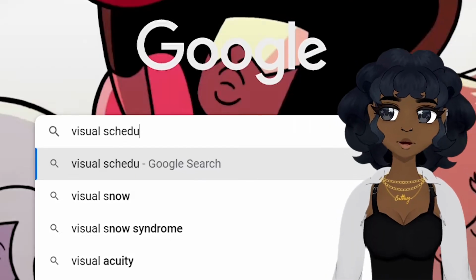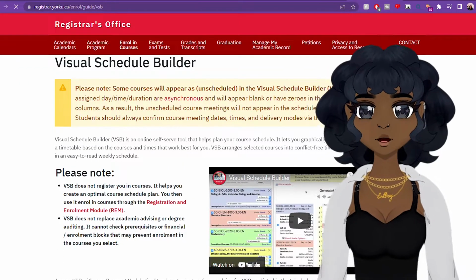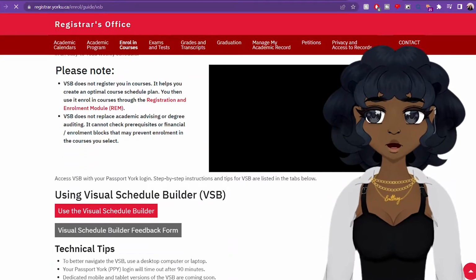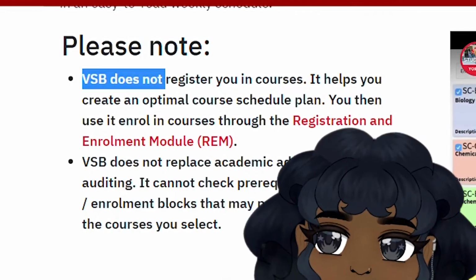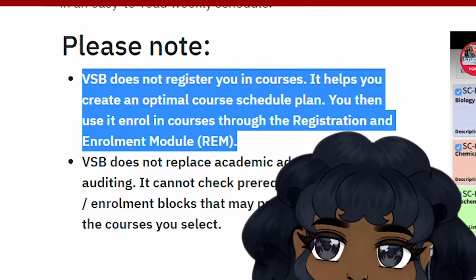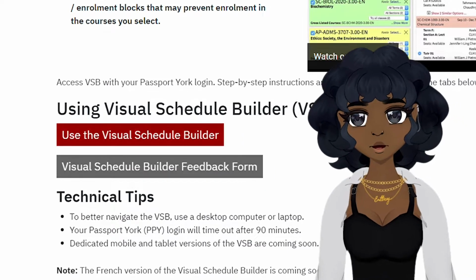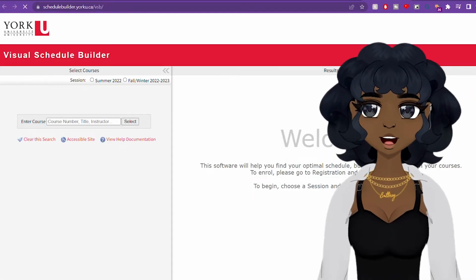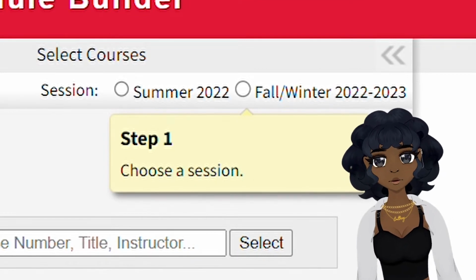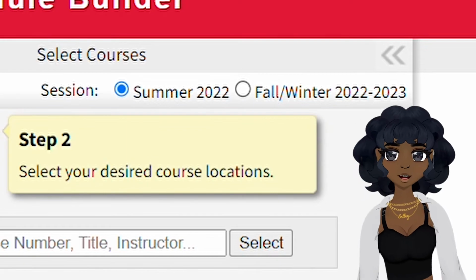Alright, so first, search up Visual Schedule Builder for York University, and it should bring you to this page. Something you should be very wary of: Visual Schedule Builder does not register you in courses. It helps you create an optimal course schedule plan so you can see how your schedule will look. So we're just going to click on this button and follow the steps. We're going to choose a session. You can do summer 2022 or fall/winter 22-23, but we're doing fall and winter.